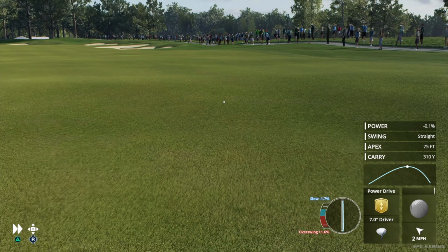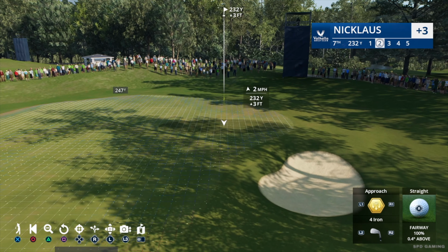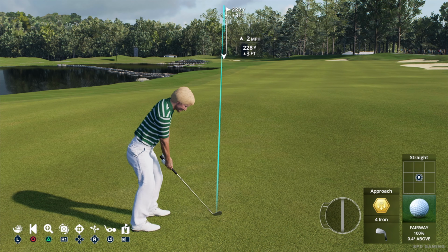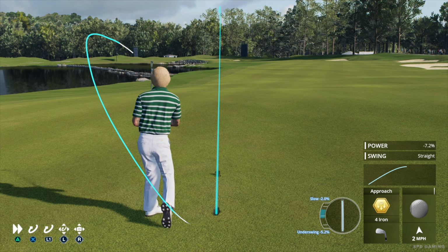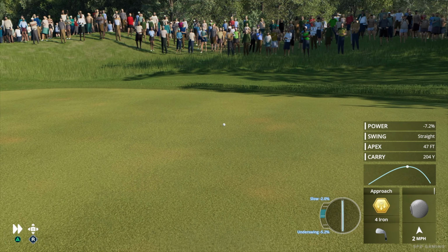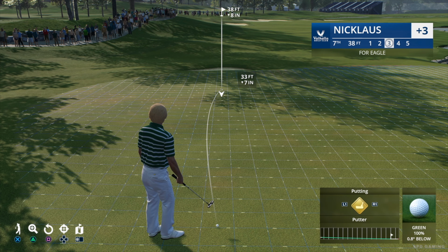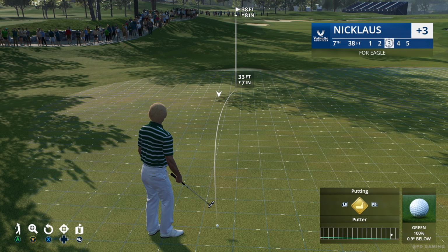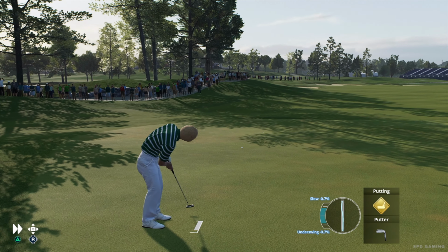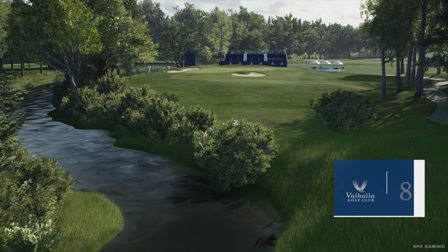That will do just fine. Good shot right there, and it just hangs on that back portion of the green. On board in two on a par five, still a good chance to get out of here with a birdie. Come on, what a putt that was from long distance. It drops for an eagle. Well done.